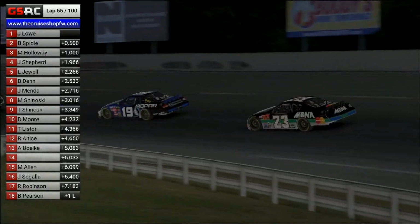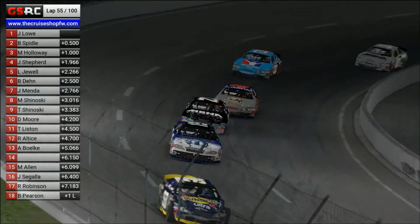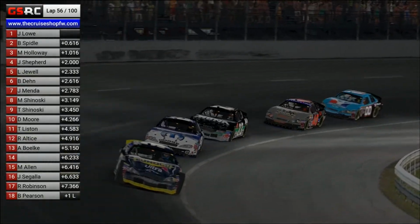We continue to watch Dean here, just behind Lowell Jewell. Shepard certainly not scampering away like we're used to seeing, so maybe the effects of that damage, like you're saying, finally affecting him.